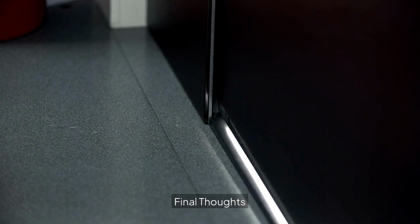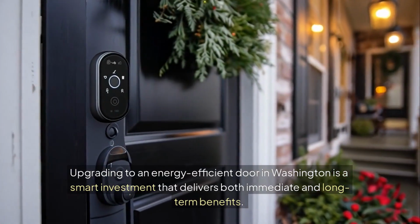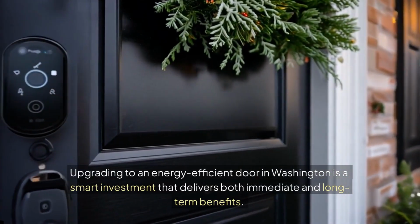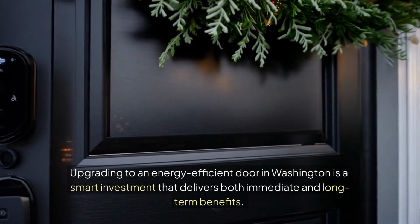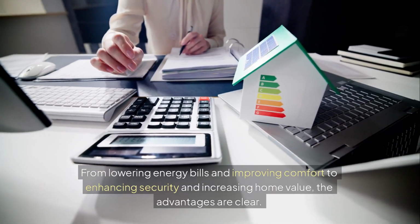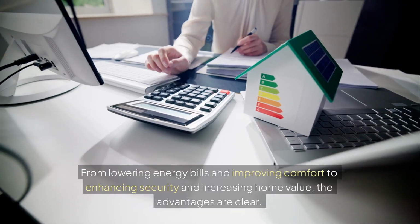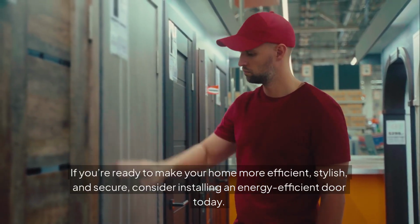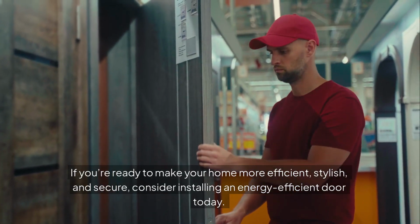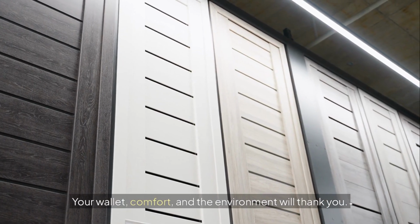Final thoughts. Upgrading to an energy-efficient door in Washington is a smart investment that delivers both immediate and long-term benefits. From lowering energy bills and improving comfort to enhancing security and increasing home value, the advantages are clear. If you're ready to make your home more efficient, stylish, and secure, consider installing an energy-efficient door today. Your wallet, comfort, and the environment will thank you.